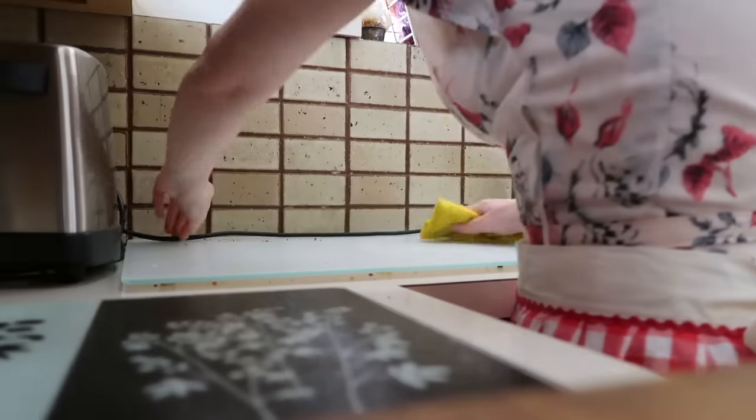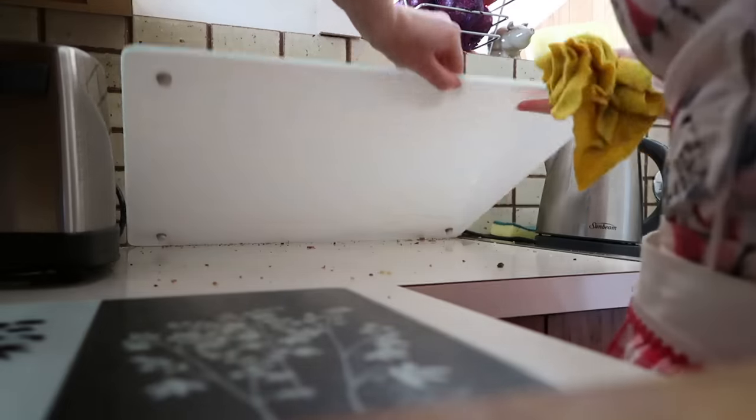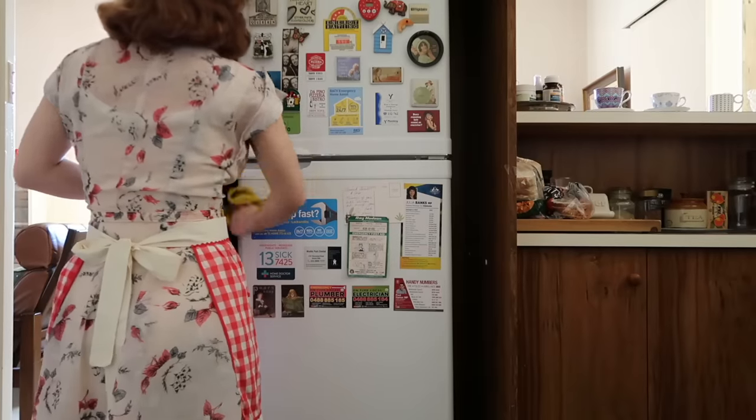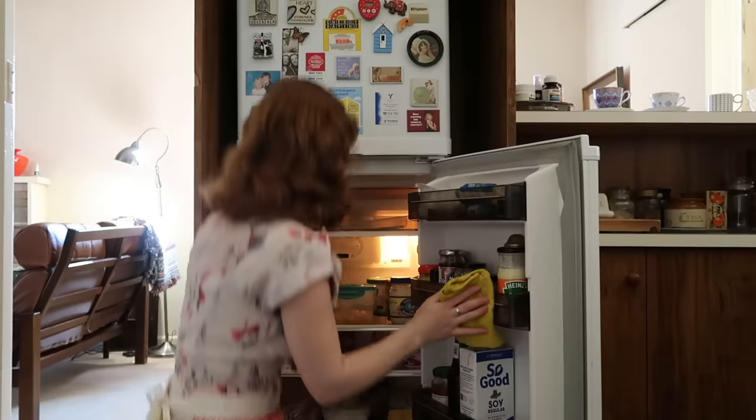I gave all the kitchen benches a thorough wiping down, sprayed them with Dettol, and cleaned all the crumbs away from near the toaster. As well as wiping the benches, you're also meant to wipe the fridge down and all the inside as well.